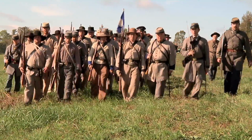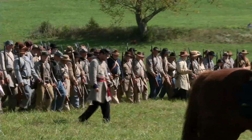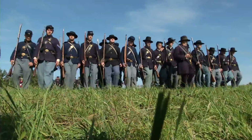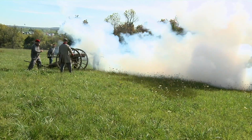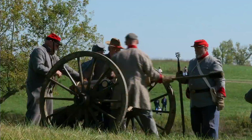The battle's getting ready to start. I got the Union to my right, the Confederates to my left. I'm kind of stuck in the middle with you. In the Battle of Perryville, the Confederates were mostly from Mississippi and the Union soldiers mostly from Ohio. At the end of the battle, 894 Union soldiers died and nearly 3,000 wounded. 532 Confederate soldiers died and more than 2,600 wounded.